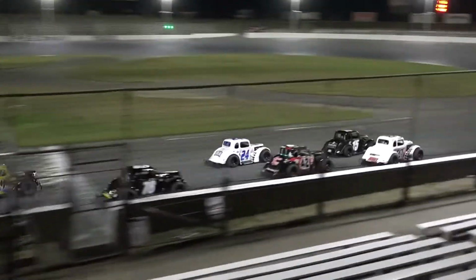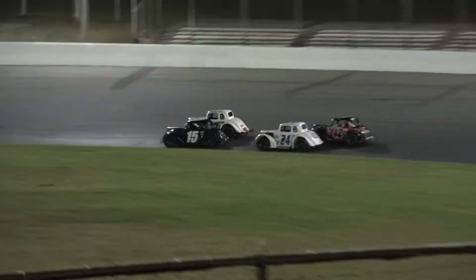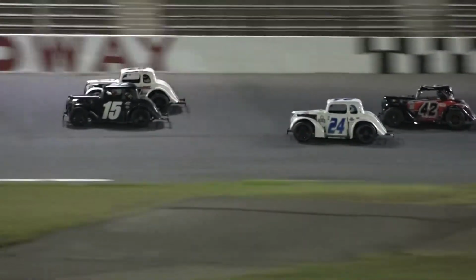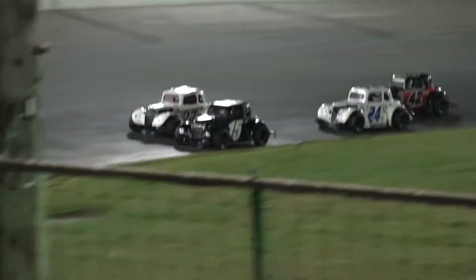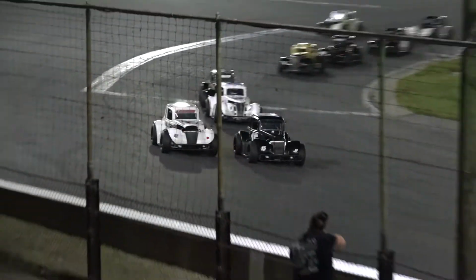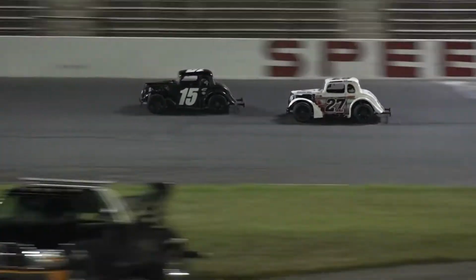Johnson and LeBrun up on the throttle. A lot of respect between these two as they head down into turn number 1. LeBrun with a run up on the outside, keeping pace with the black 15. 15 down. 15 to go, this time across the stripe. LeBrun pushing it hard on the outside. Just can't get it done there. Settles into the back bumper and tries a crossover move.